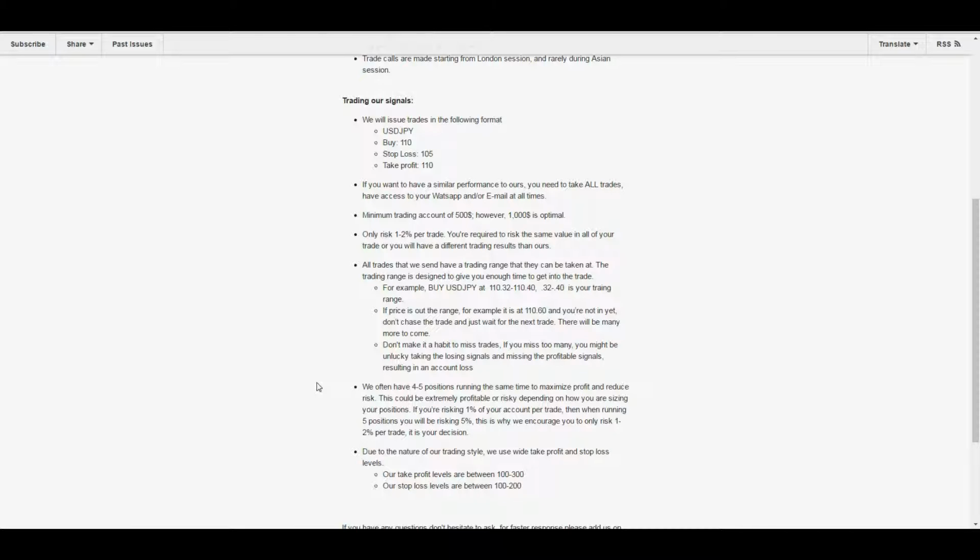Meaning, if we're sending a signal of dollar yen at 110.32 up to 110.4, this means that if the price is within that range, then it's okay to take a trade. If the price is out of that range, for whatever reason, don't chase the trade. You wait for it till it comes down, it retraces, gets within that range, then you take it.